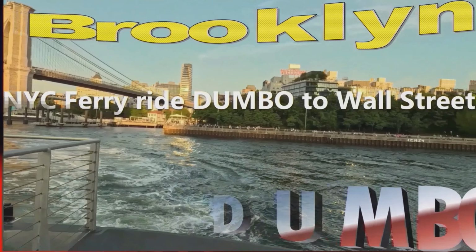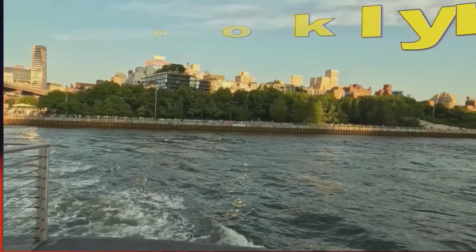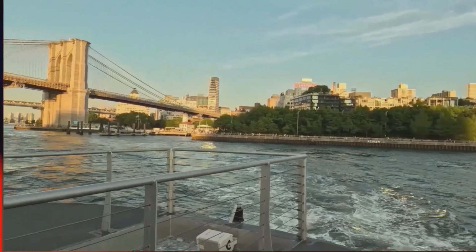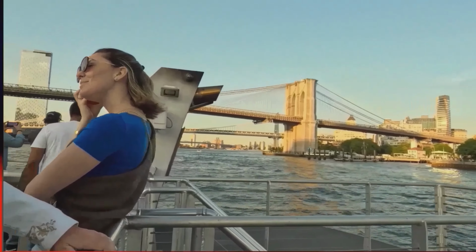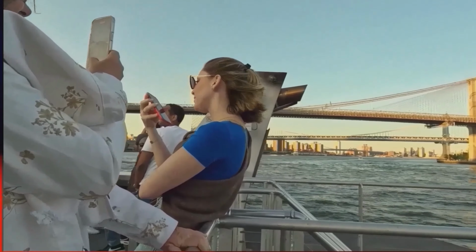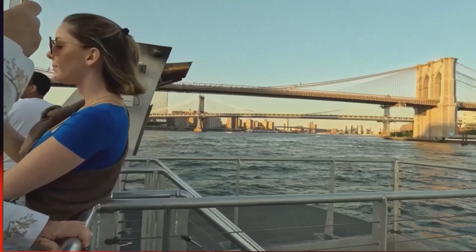Brooklyn's Dumbo neighborhood might be small, but that doesn't take away any of its charm and character. Even the name itself is a kitschy acronym standing for Down Under Manhattan Bridge Overpass. The exact boundaries of the area are always up for debate, but most people consider Dumbo to be between the Manhattan Bridge and Brooklyn Bridge and as far east as Vinegar Hill.